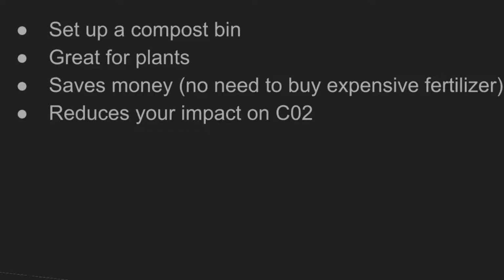It also reduces your impact of carbon dioxide. So usually when you have to go buy fertilizers, the companies waste a lot of carbon dioxide just to have the product get to you and you buying it. It's just a lot of work, and so it's just making the world a better place basically, one compost bin at a time.